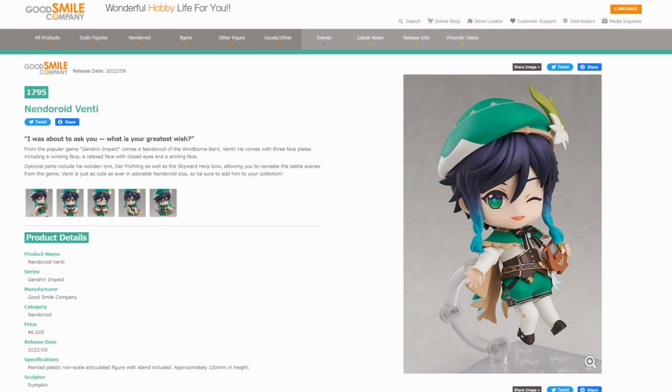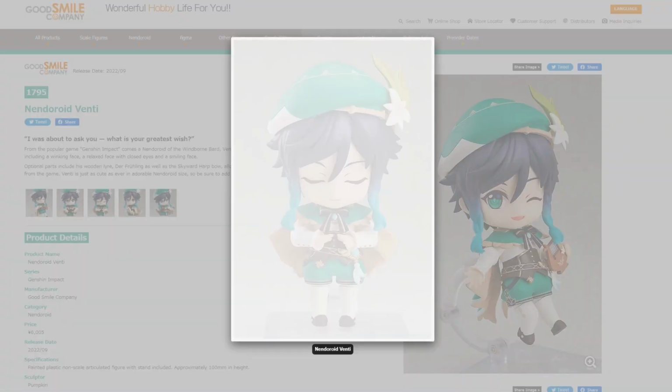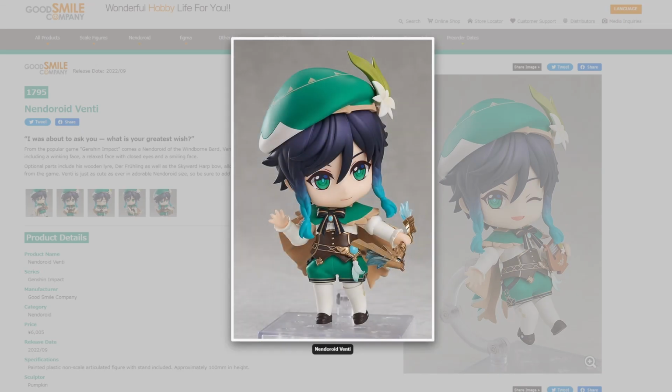Venti from Genshin Impact. His outfit looks good, but he looks a bit dead in the face. One of the least expressive Nendoroids I've seen in quite a bit. Not really sure what happened here. I know a lot of people were looking forward to him too, but hey, if it doesn't bother you, then who am I to stop you, right?